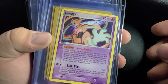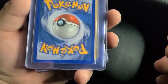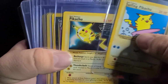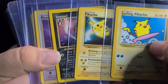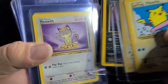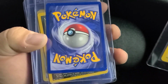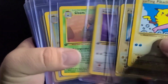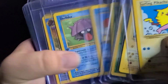Deoxys, literally I'm grading it because it's a slam dunk 10, or else I wouldn't be grading it. The boy is mint. No whitening. Easy sub. Similar to these cards, I am grabbing and grading these cards because they should be slam dunk 10s. When I say slam dunk, I'm talking there should not be any whitening on these cards. I'm not trying to waste anybody's time. I'm not trying to get a 9 Black Star promo Pikachu right now. These are the cards I open out of my pack on the channel.